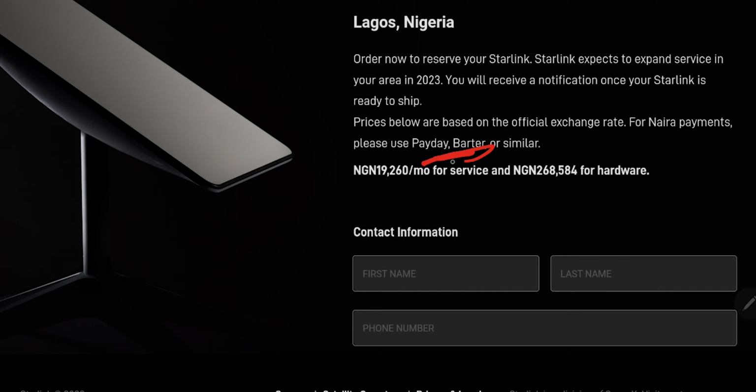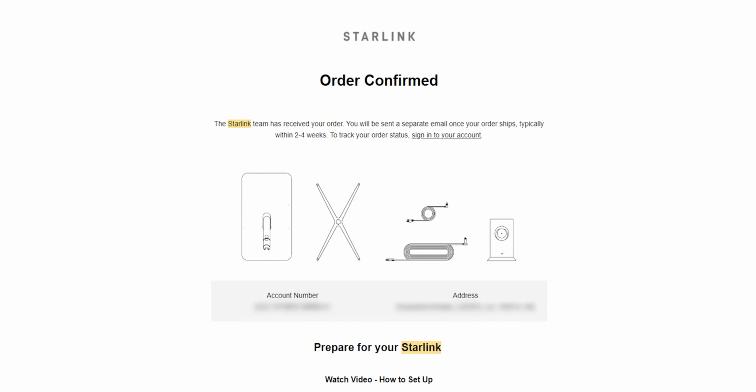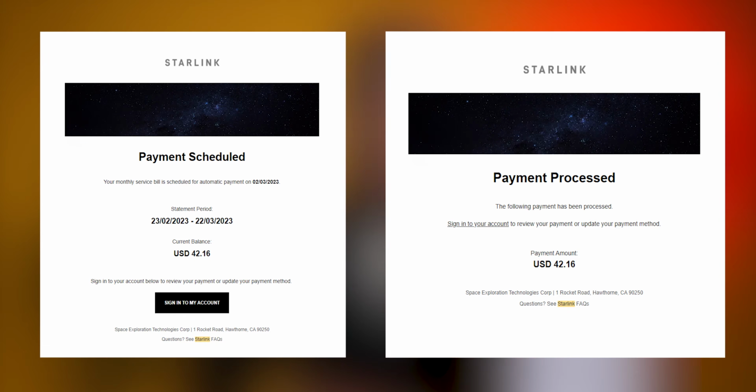It does list a couple of ways to pay like Payday, but these are still virtual card services and you still have to buy dollars above the black market rate. Now, once you can successfully place your order, Starlink takes about 2 to 4 weeks to deliver due to high demand. The monthly subscription is about $42, and that's about 32,000 naira. You get a 30-day free trial, it seems, although I got a payment due notification from Starlink within 5 days.